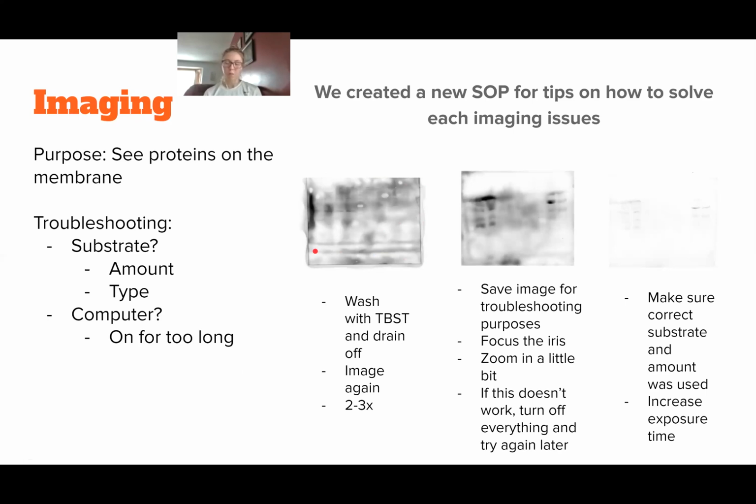So what you'd probably want to start with doing, for example, is you'd wash it, image again, do it as many times as you can to clear it. Another example of something that we did was this middle one. That one we figured is more similar to our computer problem, because you can obviously tell that there's bands, but it's dirty and also blurry. You could maybe focus the iris or zoom in, but a lot of times it's just the computer.